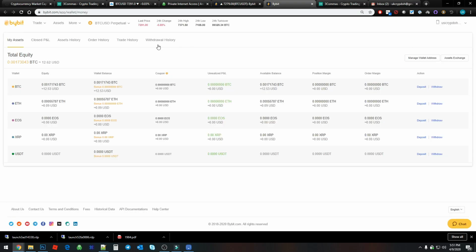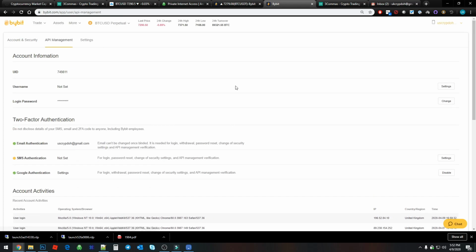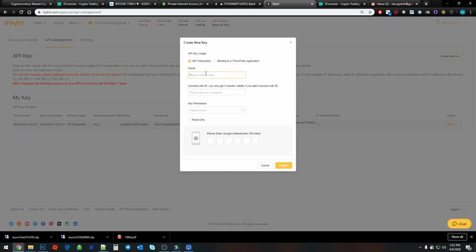So what we're going to do is come in here. We're going to select account security. There should be API management. Once you're in here, you'll go ahead and create a new key. Give it any name you want. I usually name it whatever my email is.